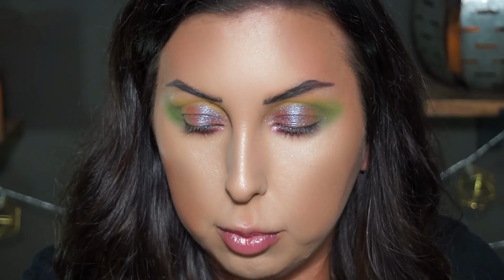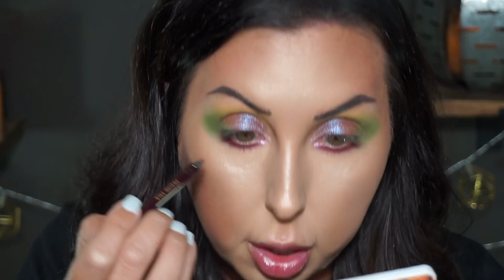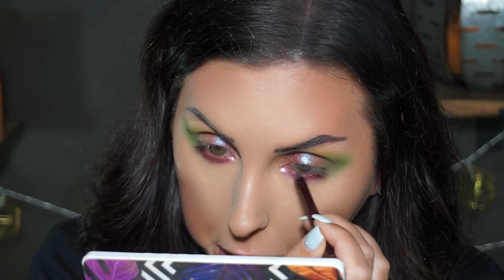So let's go in with Pillow Talk from Charlotte Tilbury. This is going to go right here in my lower waterline. My upper lashes, I'm just going to throw on some black liner. I'm going to use my Patrick Ta liner.